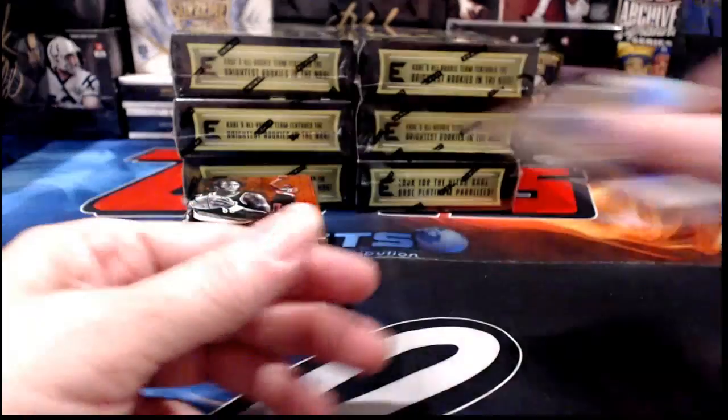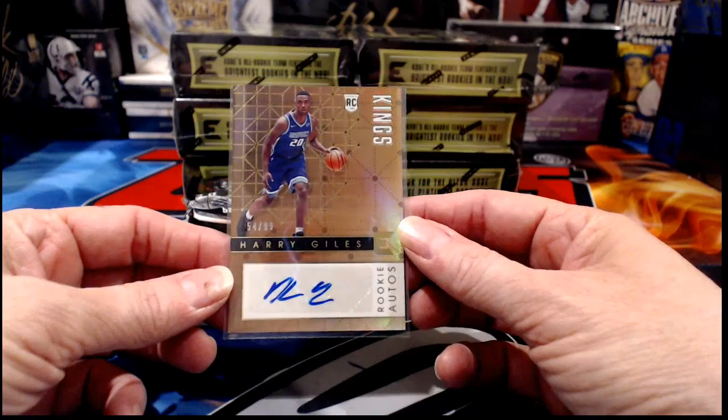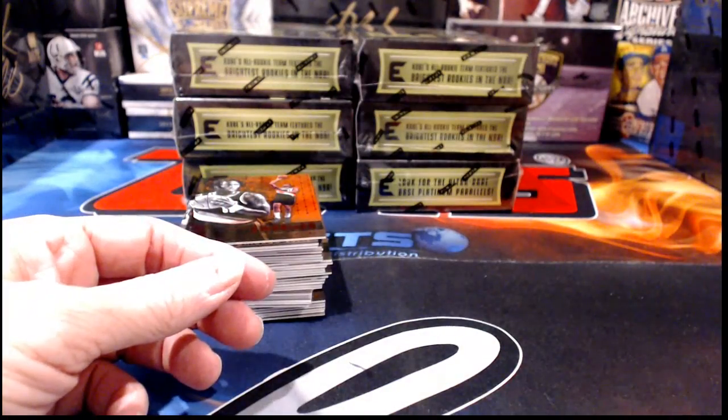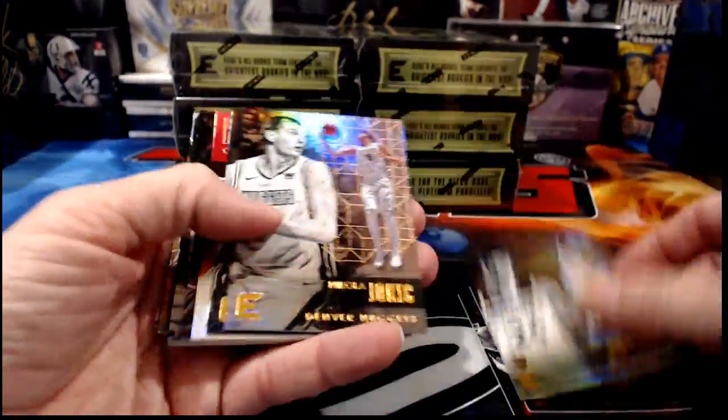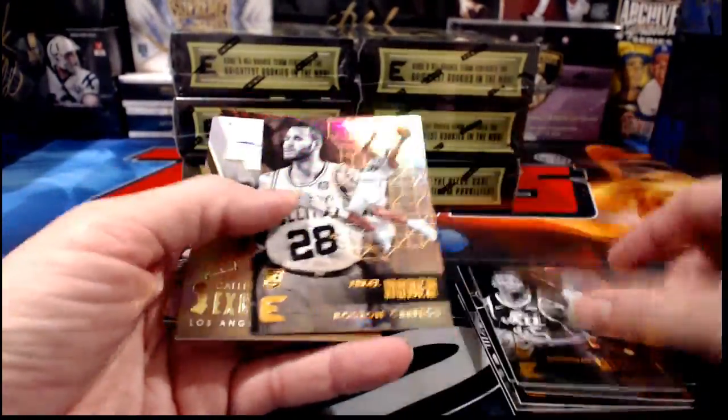Harry Giles to 99 for the Kings. So this is basically what the Markelle Fultz will look like. So maybe it will also be numbered to 99. I had speculated 49 earlier, but now I'm thinking it's probably going to be 99.